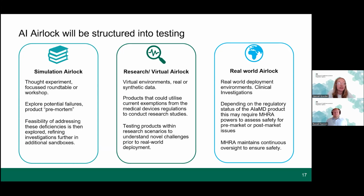A second category of sandbox utilises virtual environments using real or synthetic data to test products against virtual scenarios. For this stage, access to existing virtual environments will be a key differentiator within the application criteria for this environment. This category of sandbox would be good for products that could utilise current exemptions from the medical devices regulations to conduct research studies. The Airlock programme team would work with the researchers that are conducting this study directly to understand the novel challenges experienced prior to any real-world deployment.